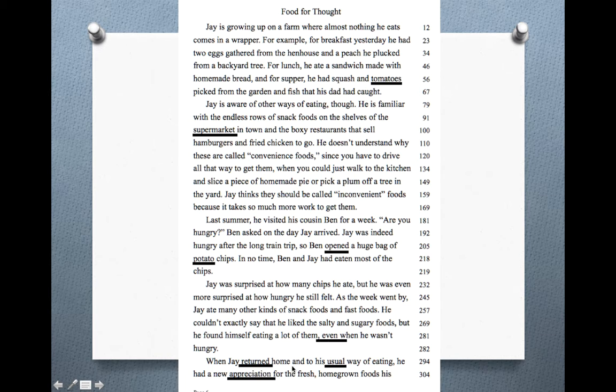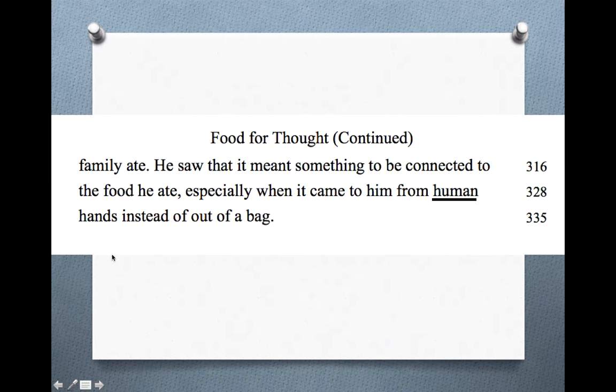When Jay returned home and to his usual way of eating, he had a new appreciation for the fresh, homegrown foods his family ate. He saw that it meant something to be connected to the food he ate, especially when it came to him from human hands instead of out of a bag.